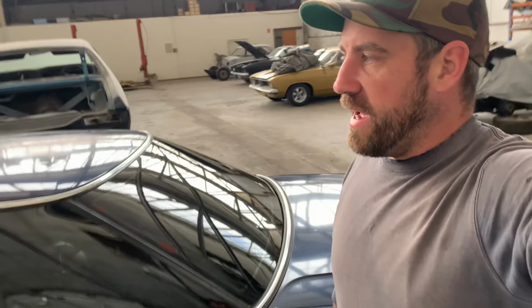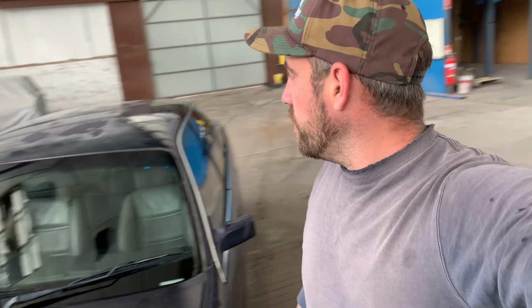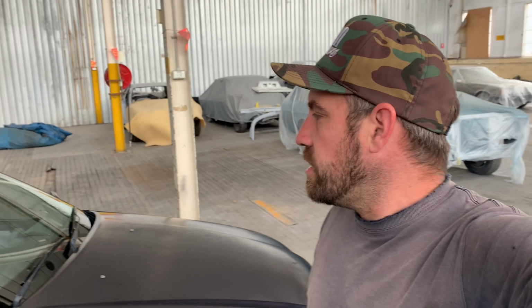So the plan for today is just to get it all sealed up, and then I'm going to leave it about maybe a few days or a week, and then block it all back, lay some colour, because I want to keep using the car. I don't want it sort of out of action. So that's the plan today. I'm going to show you a couple of little tricks that I'm going to use. Not conventional tricks, but they seem to work.